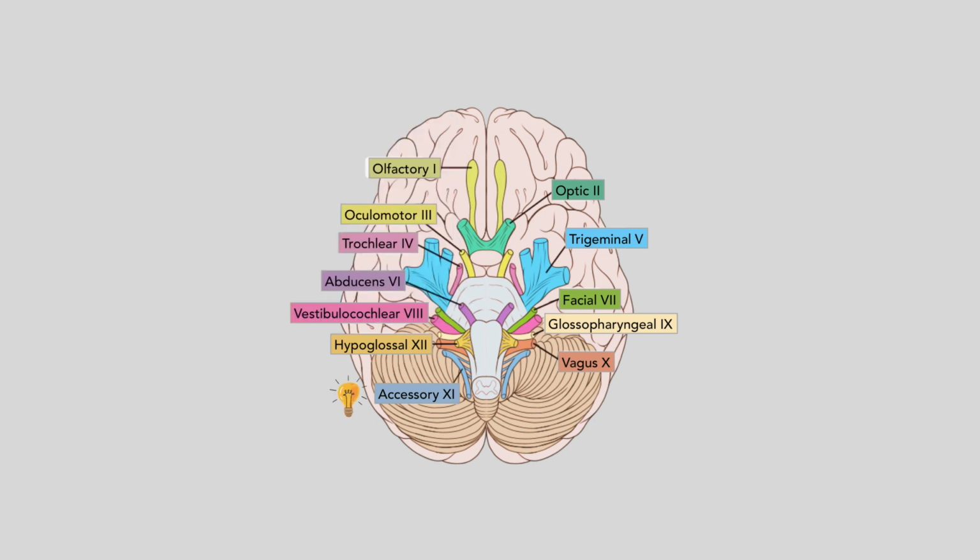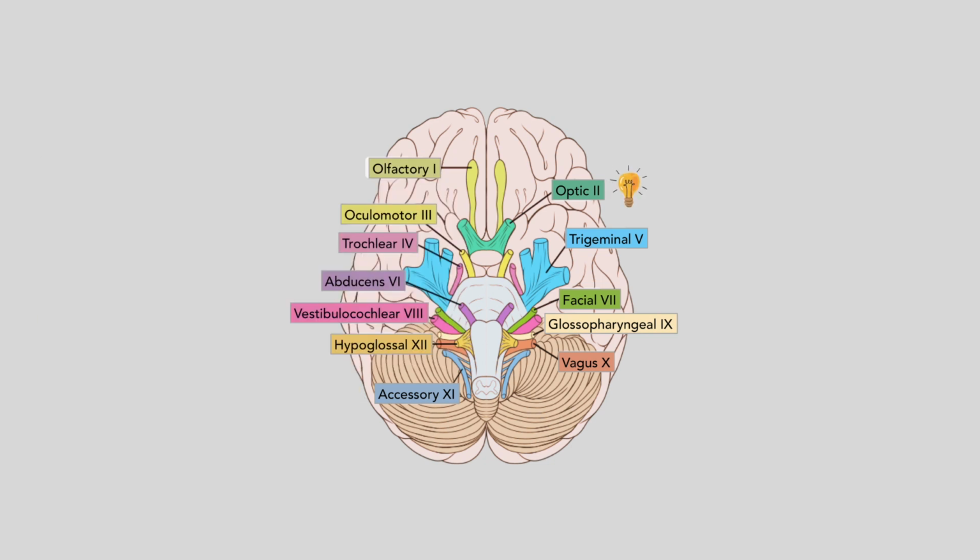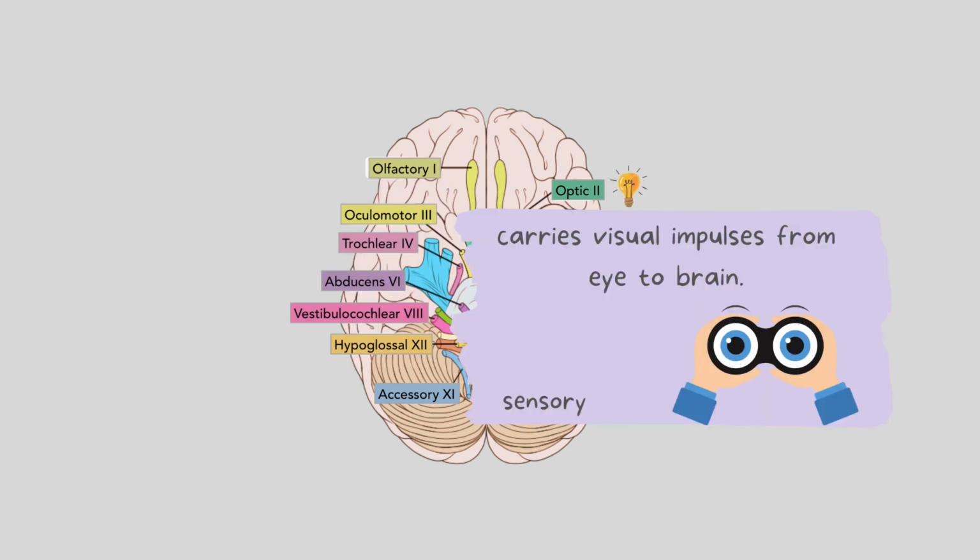Next is the accessory nerve. It controls the muscles in the neck, the trapezius, the sternocleidomastoid muscle, and the larynx. Because it controls movement of muscle, it is a motor nerve. Next is the optic nerve. It carries visual impulses from the eyes to the brain, so it helps us with vision. Because it helps with vision, it is a sensory nerve.